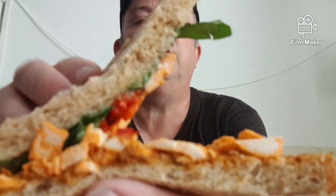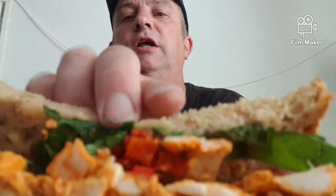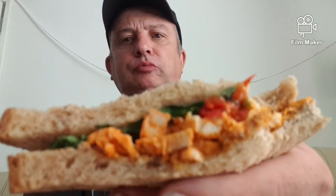So it's brown bread. Oh, it's all falling out. Look, that looks nice, doesn't it? Cool, look at that. It's got loads in there. Right, a bit's fallen off. Let's pick that up. Right, and let's have a bite. Yeah, it's quite nice. It's not bad.